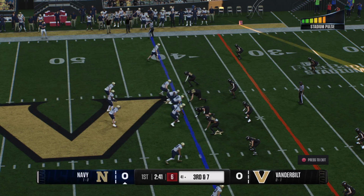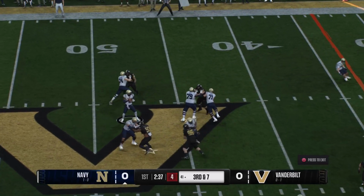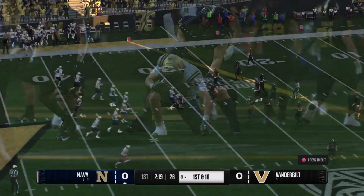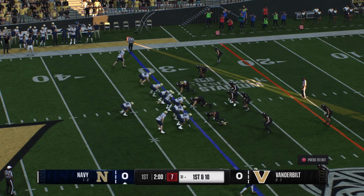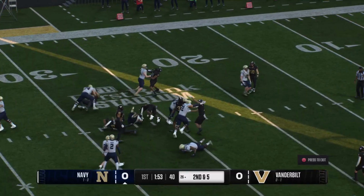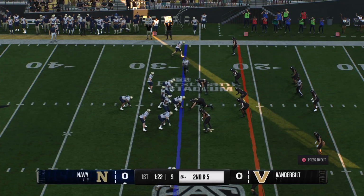A 3rd and long coming up here. From the gun, wants to pass. The sure hands, it's Wells. And they knock him down, but he got past the line to gain. Here comes Navy back to the line after picking up the first down. On the option. Just keeps picking up the tough yards and gets it down to the 26.